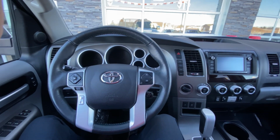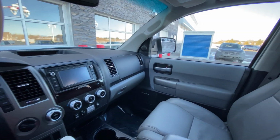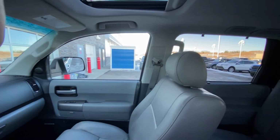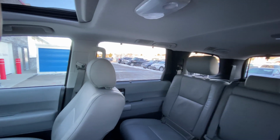So I'm jumping in a full-size SUV. The first thing you're gonna notice is how big these things are. One of the nice pieces is when you shoulder check, you can still see a ton out there. There's not really any blind spots throughout.